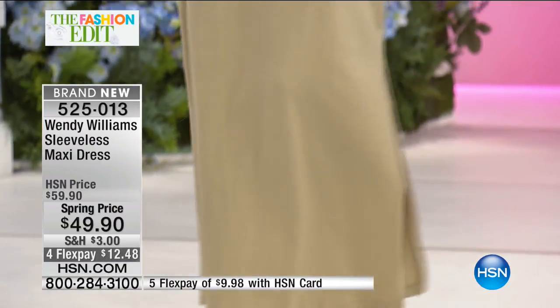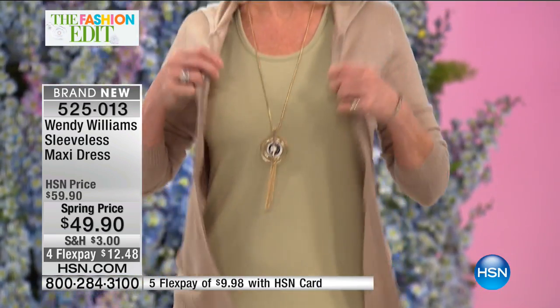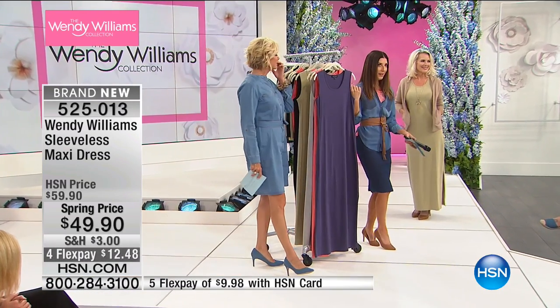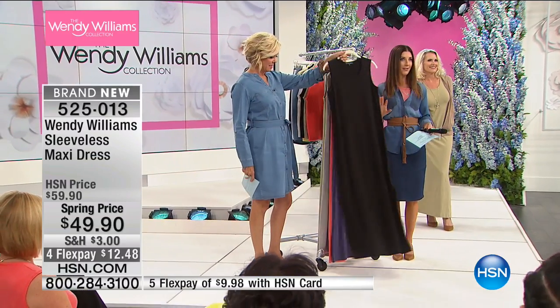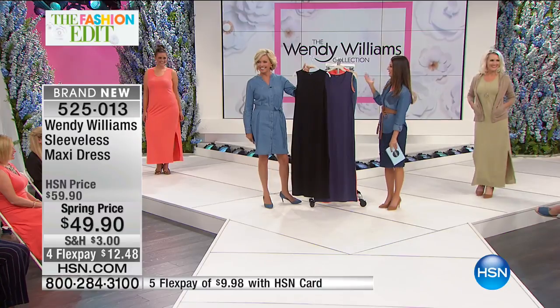And then let your hair down and put on some big chunky jewelry, pick a flat, pick a heel. If you love to travel in the summer, if you've got some little vacations coming up, take one maxi dress. It'll get you to church on Sunday, it'll get you to the theater, it'll get you to dinner, or just be a swimsuit cover-up.